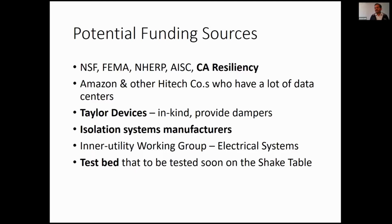As for the funding sources, the usual suspects are there, NHS, FEMA, and so on, but California resiliency is talked about a bit. Perhaps we are not taking advantage of it as much as we could, or we should be more involved. That is one that is identified.